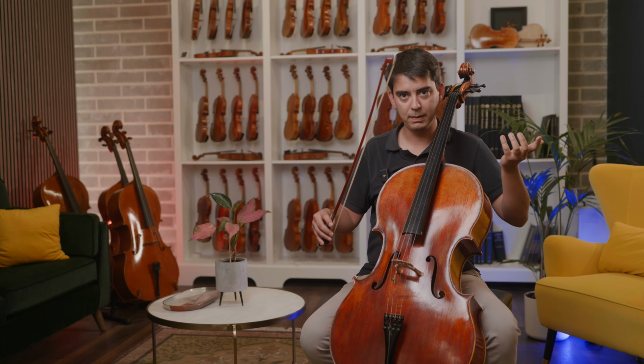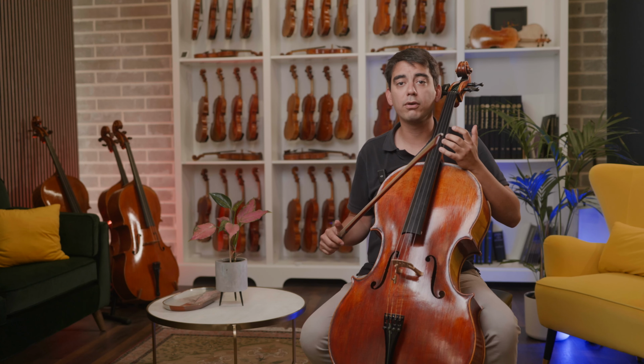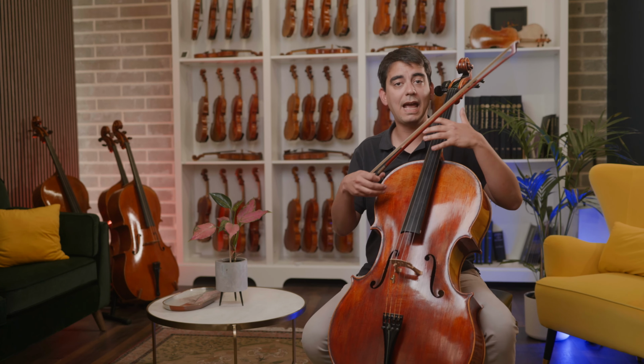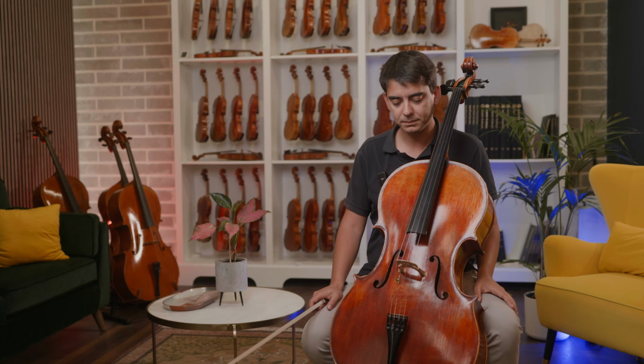And it seems to have fixed the problem. Now, if you really look for it, it will still be there. You can still hear it on the string changes, but it's much better. Now, this also means that it has affected the overall sound of the instrument, which may or may not be okay with you, depending on your preference and depending on how bad the wolf tone is.